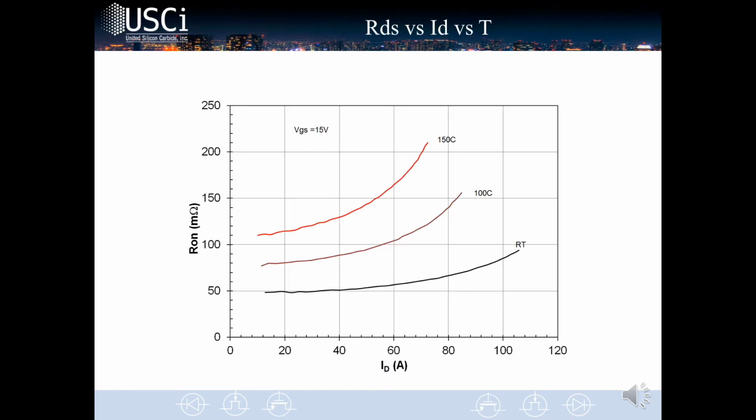The RDS on versus temperature characteristic looks very similar to regular silicon MOSFETs. There is a 2x or higher temperature coefficient from room temperature to 150 C. This is current, and this is RDS on changing with temperature. So this makes it easy to parallel from a current conduction point of view.